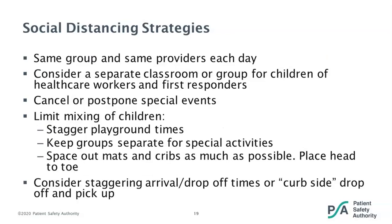Social distancing strategies. Some of the recommendations from the CDC for social distancing is childcare classes should be the same group each day, and the same childcare providers should remain with that group each day. If you have many children of healthcare workers or first responders, you may want to consider creating a separate group or classroom for them, as they are frontline staff that may be exposed to COVID. This is the time to cancel or postpone special events such as field trips, holiday parties, or festivals.